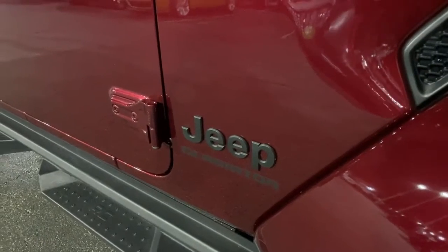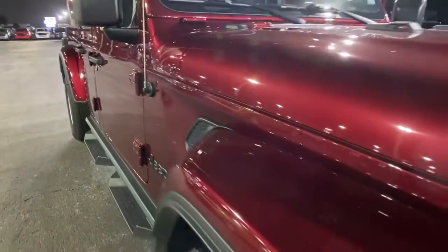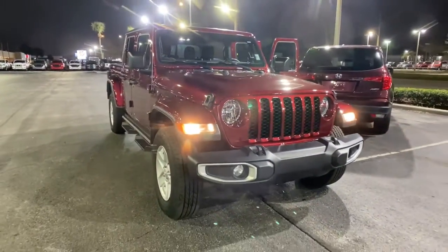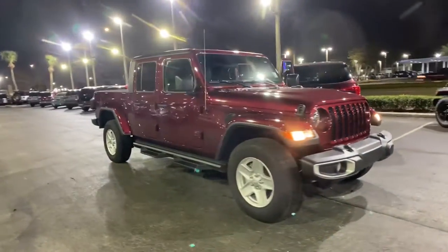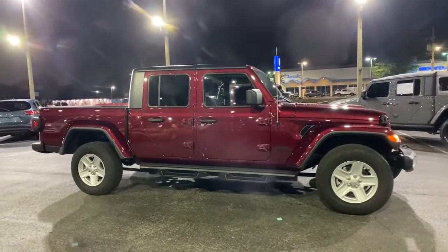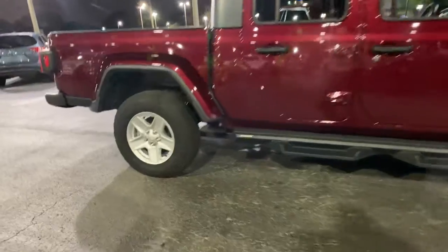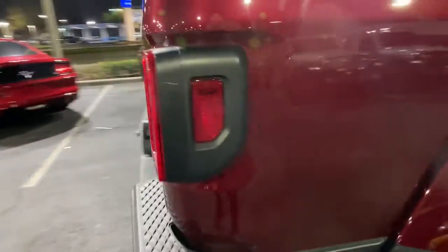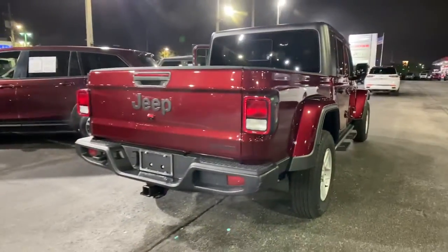Enjoy the view of this 2021 Jeep Gladiator. This vehicle is an outstanding buy with fewer than 20,000 miles on the odometer. Take undeniable style and capability with you on every adventure in this rugged Gladiator. Impressive towing ability teams up with pickup utility and SUV versatility to create the ultimate off-road tool.